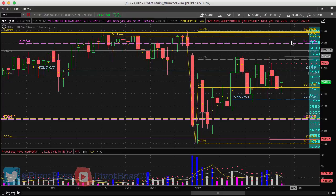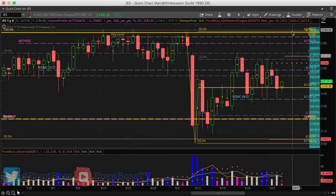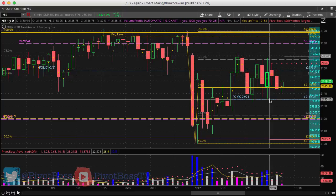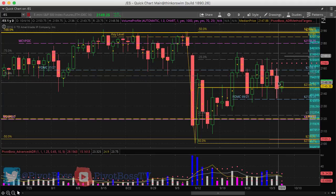At some point, I would imagine that we would test one of the outer edges, either 2100 down here, or go back up and test 2188s up above, one of the outer edges of the key range. But right now, we still continue to hold within this pattern's apex, at least perhaps until non-farm payroll comes out pre-market Friday.